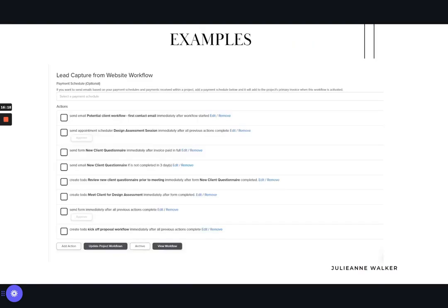I wanted to show you a couple of examples of workflows, not to show you the workflow itself, but for you to be able to identify that every single workflow is simply action, communication, when it happens, is approval required. So for example, here, the action is send email. The potential client workflow first contact email is the communication. When does it happen? Immediately after the workflow is started, and there's no approval required. The next one is the action that happens is send appointment scheduler. The communication piece is the design assessment session scheduler. When does it happen? Immediately after the previous item. Is approval required? Yes, it is.